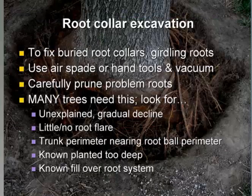Root collar excavation, I don't want to read all this. These would be signs that maybe you need one: unexplained gradual decline of the tree, little or no root flare, the trunk perimeter nearing the root ball perimeter from when it was planted years ago, known that the tree is planted too deep or that there's spill over the root system. I think there's a lot of trees that need this.